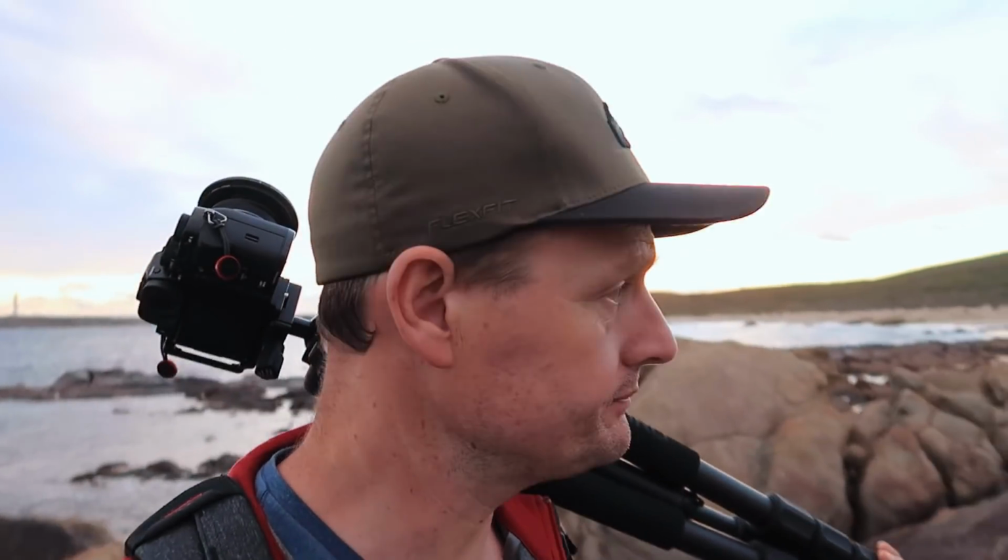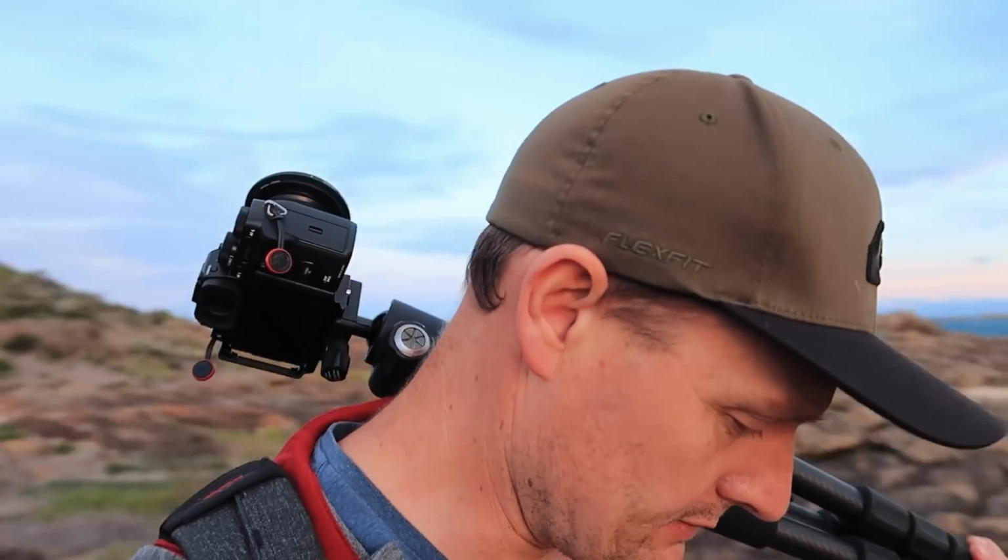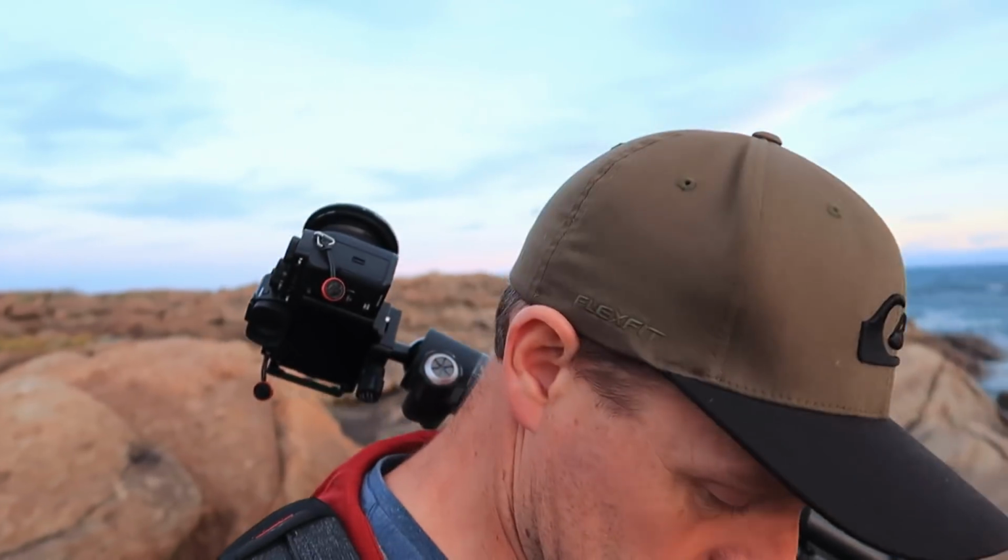So from here it looks quite nice, but I need to get around these rocks here. Try and find a slightly better perspective. I want to be fairly low to that water so it features in the foreground. This is not looking as easy as I thought it was going to. I reckon I could get down there, but getting back's going to be the hard bit. That's not my issue for now, is it? Okay.